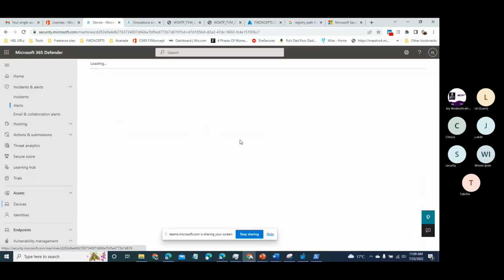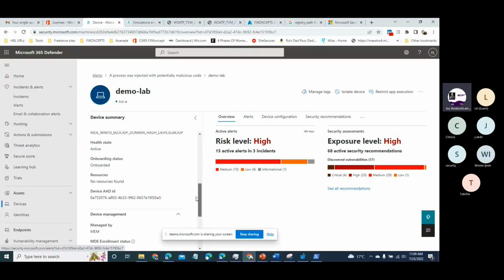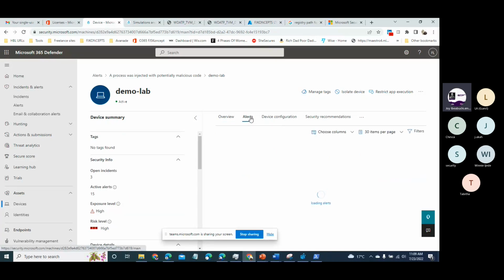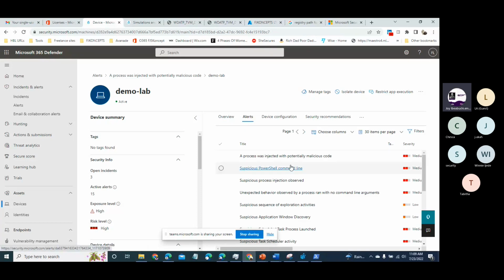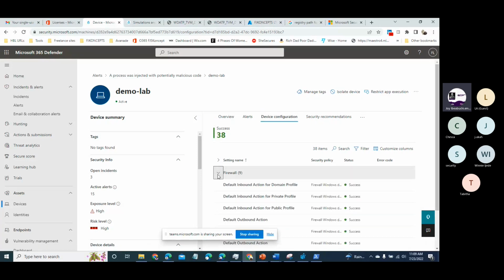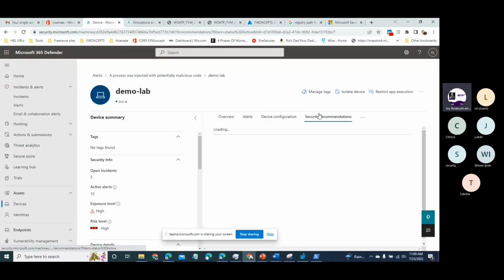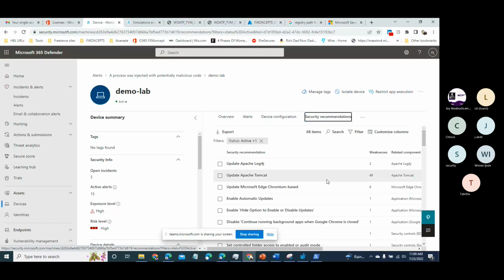You can open the device itself to gain more visibility inside it, to see what's happening on this device. We have different alerts here, because it could be that it's even beyond this. So it begins to show you all that has happened on this device. Initially, it was a particular alert that we were seeing. Now we are seeing every type of activity that has happened on this device. If you go to device configuration, you begin to see configurations that exist on this device, and then you see security recommendations for that device. We'll come to another place where you see the value of all the security recommendations.